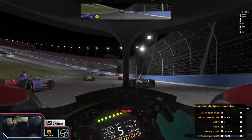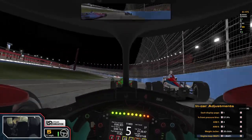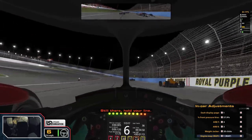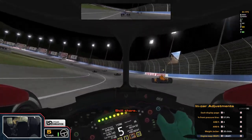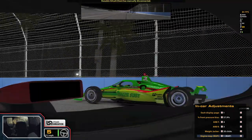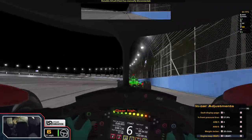Inside. Still there. Car outside. Still there. Hold your line. Clear high. Alrighty.